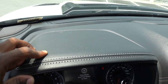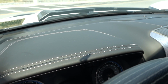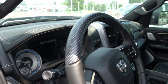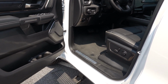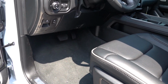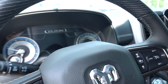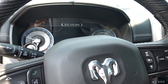I mean, this is the dash on the Laramie, and here's the dash on the Limited. So it looks a lot nicer, leather wrapped. And this truck does have the Harman Kardon sound system too. I believe it is an option though for this truck, so just keep that in mind. But even around the seats, you have that nice bronzish color. The only thing I don't like about the Limited is you still get a manual adjustable steering wheel. However, on some of the other Chrysler, Dodge, Ram brands, they do make this powered.